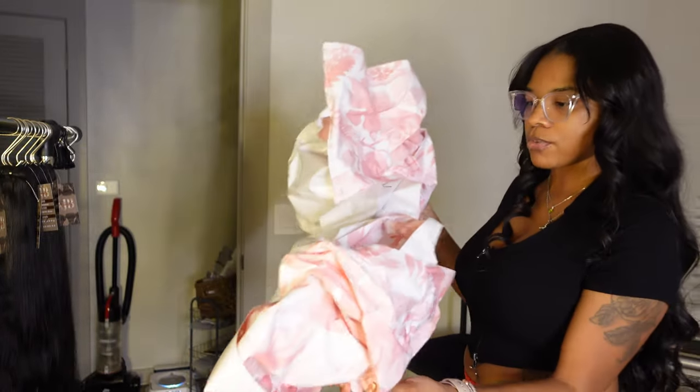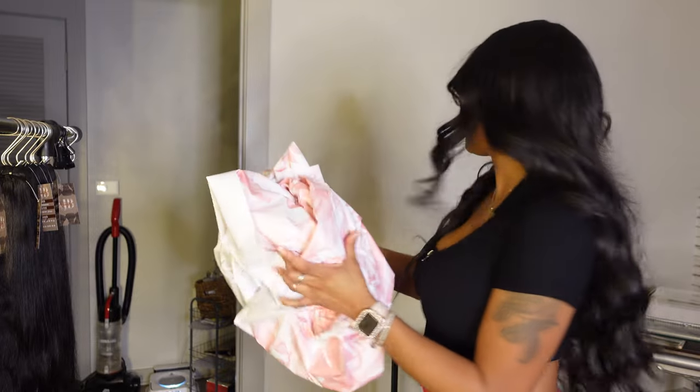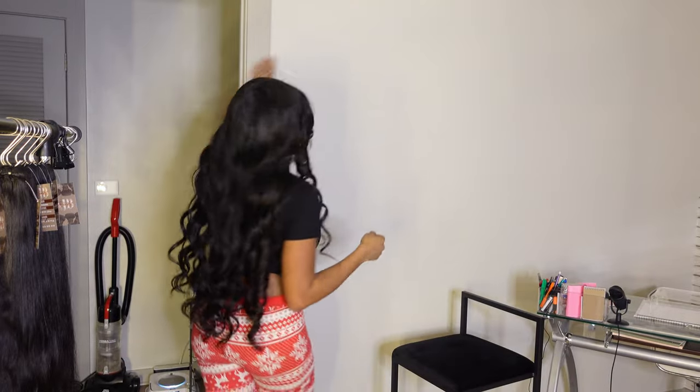Easier than I thought it was gonna be. Like I said, this is from Target, so this wallpaper is a really, really nice quality wallpaper to not mess up the walls. So I'm sitting in my little office area right now, and it just feels 1,000 times better in here.